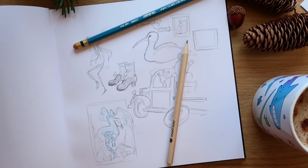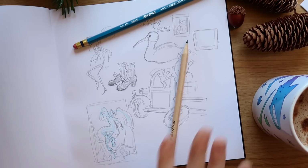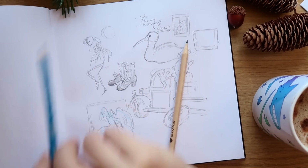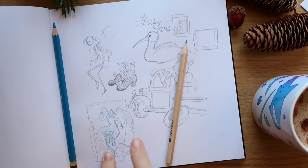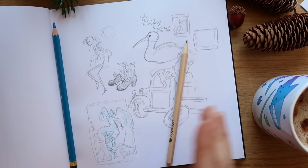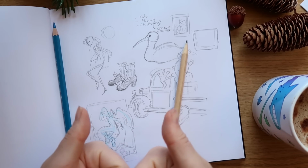I like it. I really like it. I've been wanting to draw wings for a while, so this is making me very happy. So yeah, I will transfer this to a piece of paper and I'll come back and we'll do some line art and some other things and let's get going.